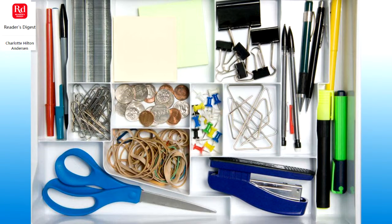Play the matching game. Start small, with one room or even just one drawer. Then empty everything out of the space and sort it into categories, grouping like items together. Once you see how much of each type of thing that you have, it will be easier to get rid of duplicates. Joanna Monahan.